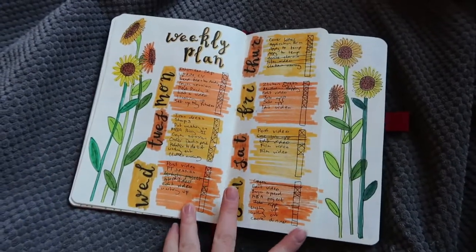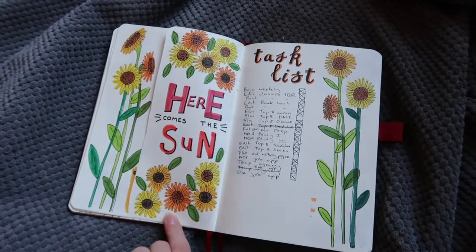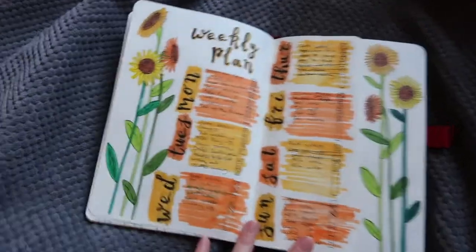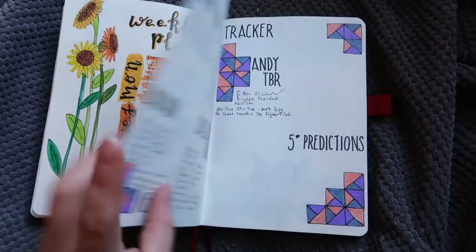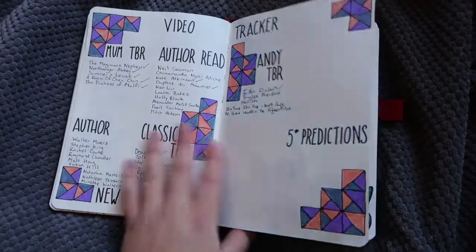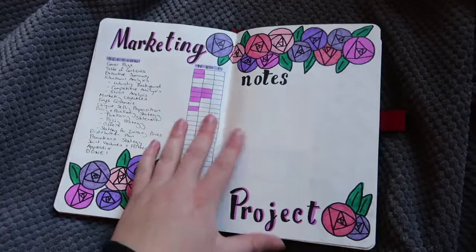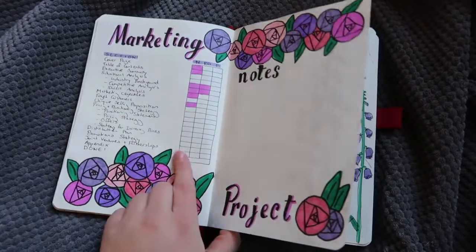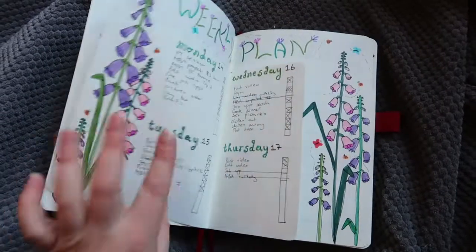Then I love this spread. I did a weekly planner, but I also did the task list on the other side. I did a lovely quote for Here Comes the Sun for sunflowers, and I tried to go really sketchy with them. I don't know how well you can see that. And then we have some trackers for some videos that I've got going on, so that I can keep an eye on what I'm planning on reading. I've got a marketing project at the moment, which I'm really behind on. That's what I'm avoiding doing today, so that's a way to monitor that.